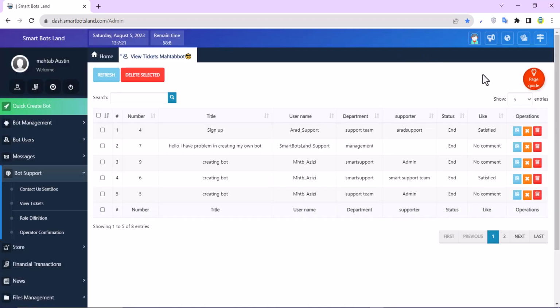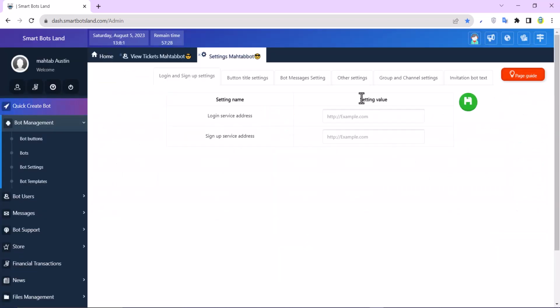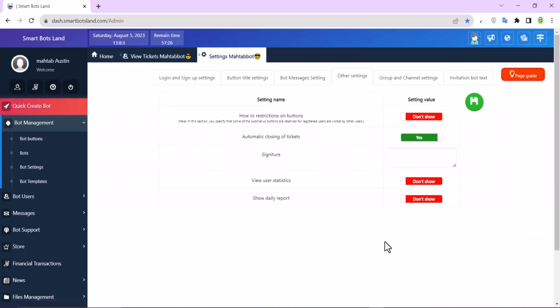It's done. If you want to disable this option and you don't want your tickets to be closed automatically, go to bot management, bot setting, and other settings, automatic closing of tickets. If you disable this option, your tickets won't be closed after 72 hours. And don't forget to click on save.